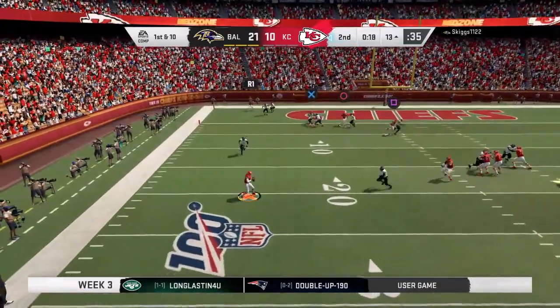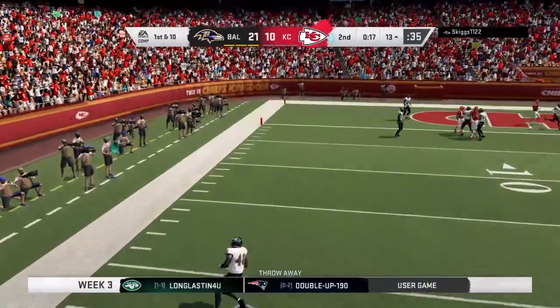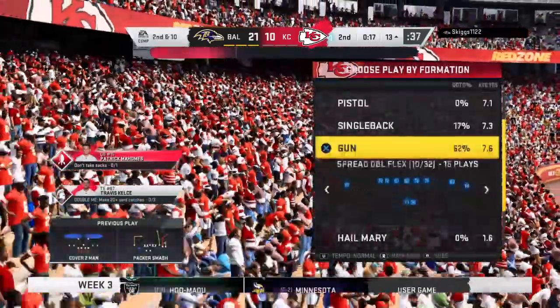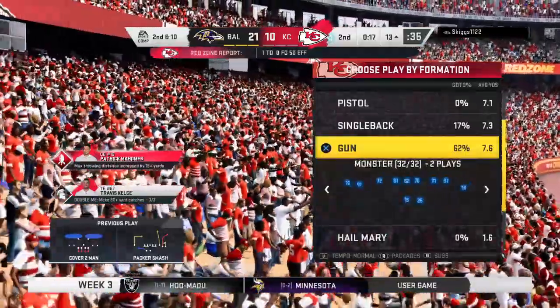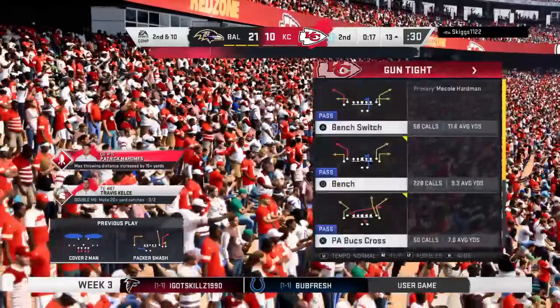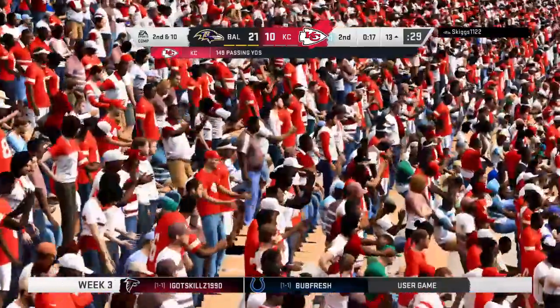Buying time to his left. And that is incomplete. So 17 seconds now on the clock here. What a difference a week makes. Last week he hit on over 80% of his passes. This week he's down under 50%. What do you see as the difference?